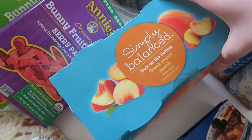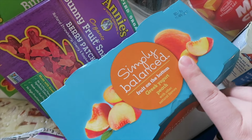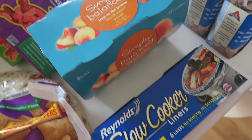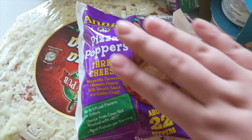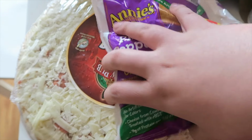Picked up one of these peach Greek yogurts. I use these as well for my smoothies. I just take one of these cups and then they have the peach in them, so makes it easy. Got some more slow cooker liners. I picked up for Emma some pizza poppers from Annie's, three cheese.